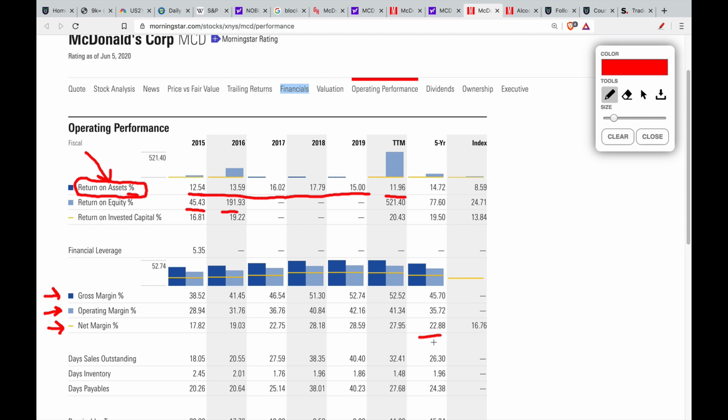So for example, Amazon has very low margins. That's their business. So you have to think about these operating numbers in the context of the business. But I think the best way to show you what good operating performance looks like compared to bad operating performance, and I'll link to both of these so you can do this on your own.